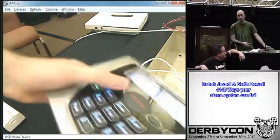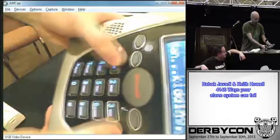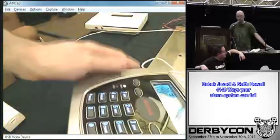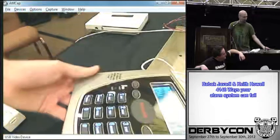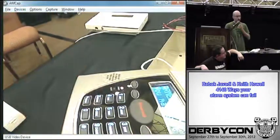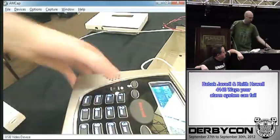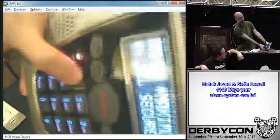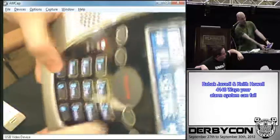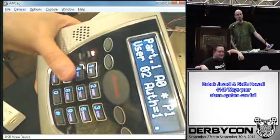And in fact, if I arm the system right now, and I'll let it finish arming. So right now it says I may exit. Once it's armed, you'll be able to see that we can execute this command even while the system is armed. So right now we're all secure. And again, if I do 1337 star star, it still gives me the same information on the screen.